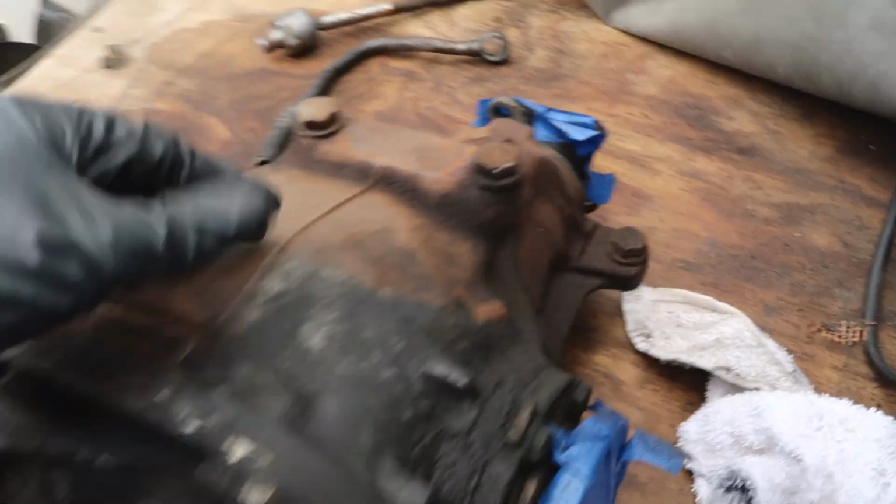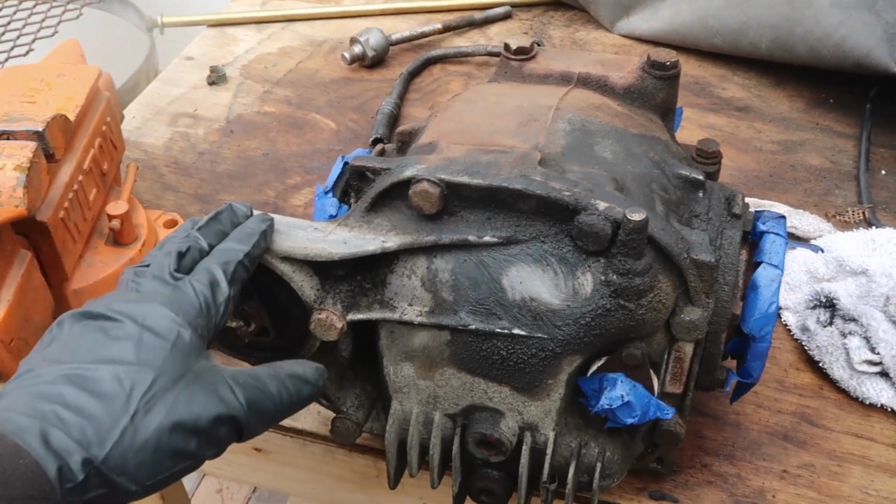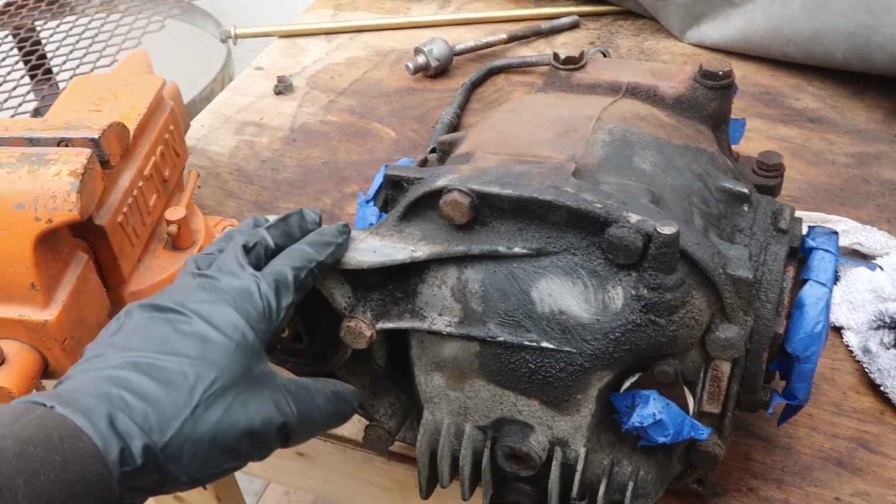So I think I'm just gonna end up sandblasting the entire thing and then actually paint this part that's kind of rusting up over here. That way the differential looks 100% brand new. And this is aluminum right here, I believe, so this one shouldn't get rusted or anything, so I'll just leave it in its normal condition.